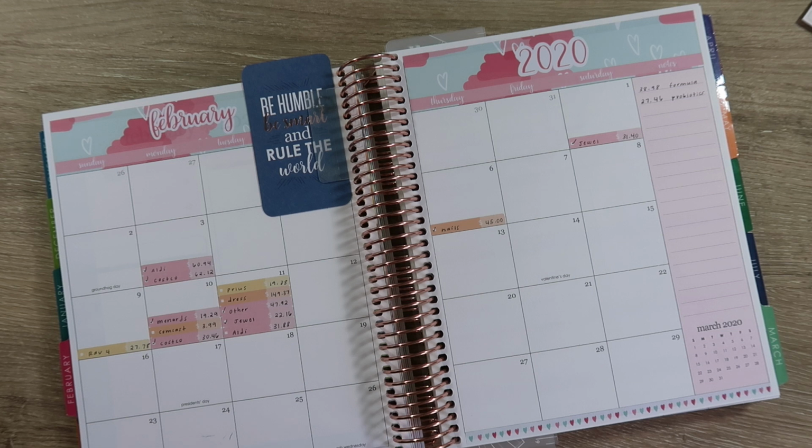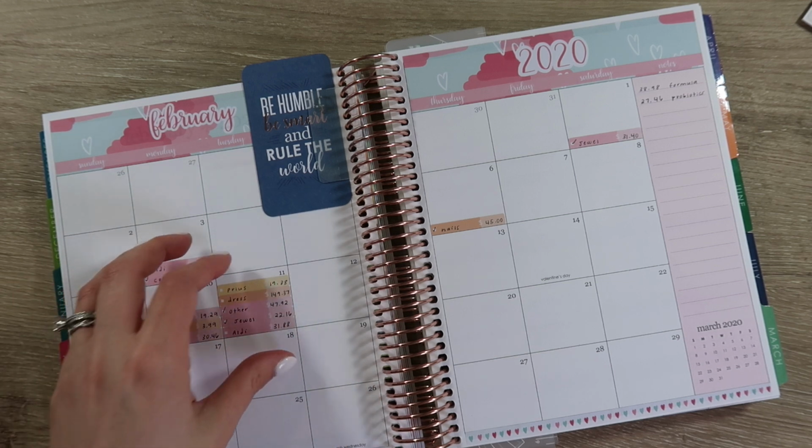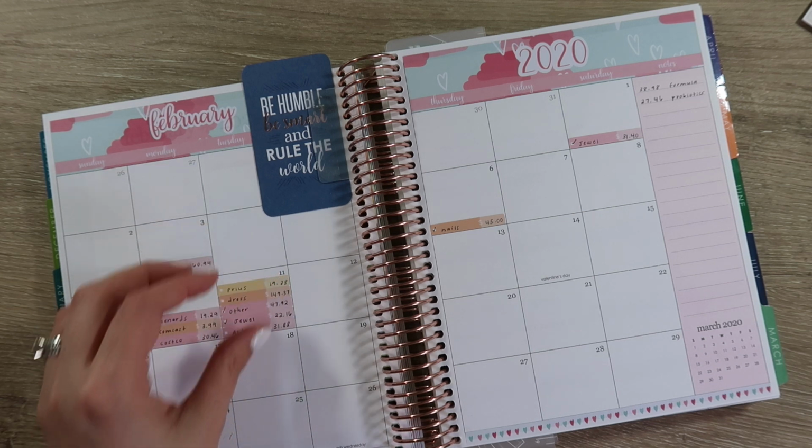You can do gift cards a lot of different ways. If you are gonna use it for like groceries, you could include that in your grocery budget. So then obviously you would have less of your money in your bank going towards that.